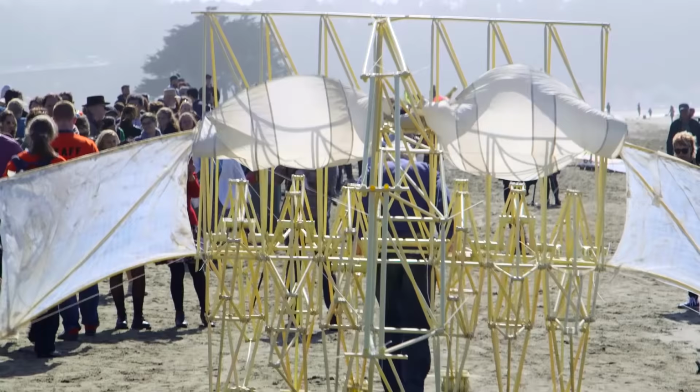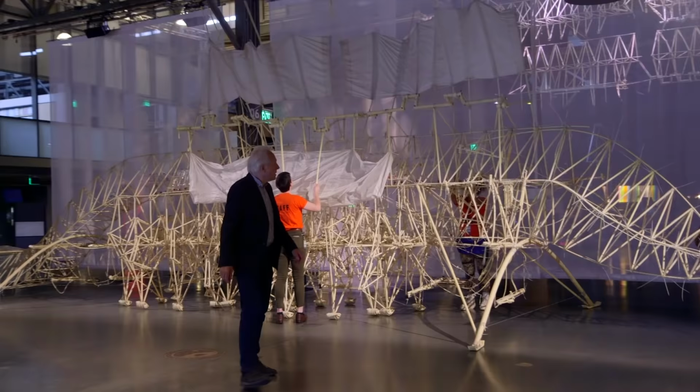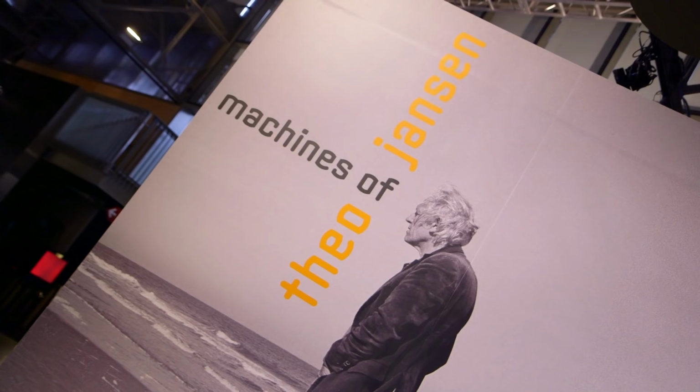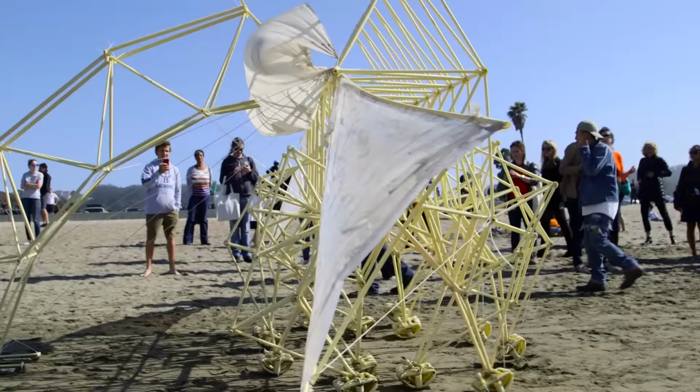Hey guys, I'm at the northern end of San Francisco at Crissy Field, and I'm here because Theo Jansen has brought his Strandbeest here. He is doing an exhibit at the Exploratorium starting this week, and because his beasts are wind-powered and they live on the beaches where he makes them, he's brought them here to Crissy Field, to our beach, to demo them. Note, this is the first time they're being shown in San Francisco. This is also the first time I have ever witnessed one in person. I can barely stand it.